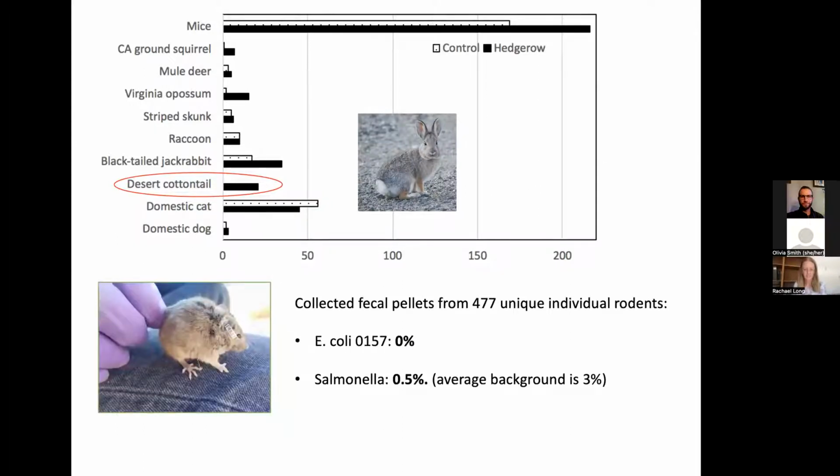But we collected fecal pellets from almost 500 different rodents. And we know they were unique because we ear tagged them. Each time we trapped them, sometimes we would trap the same one over and over again. We actually started naming them because they would just be caught in the same trap day after day, like Fatty or King Rat or the one-eyed giant.